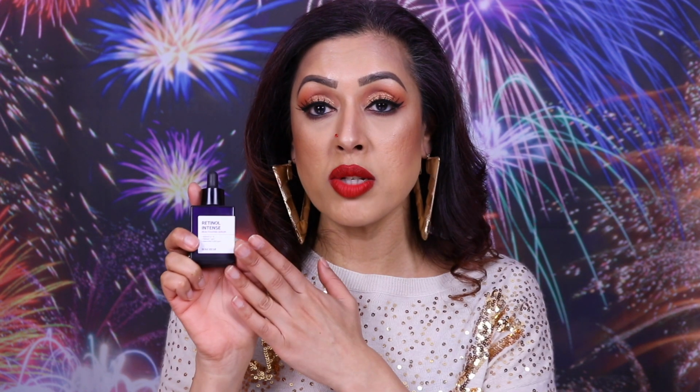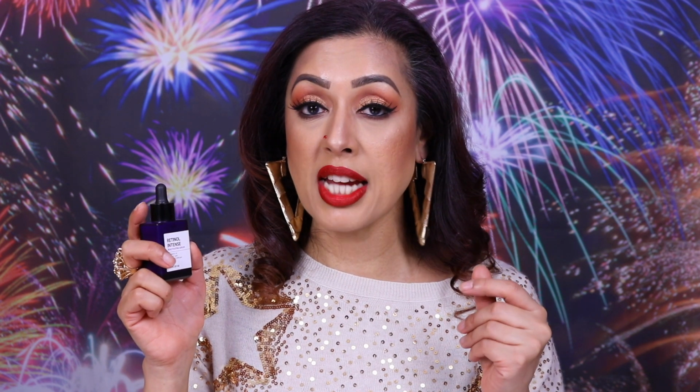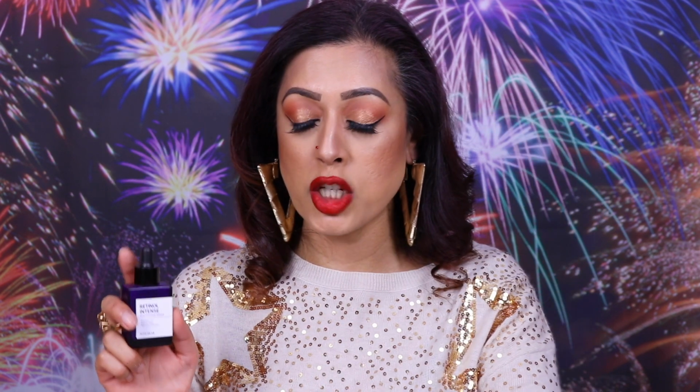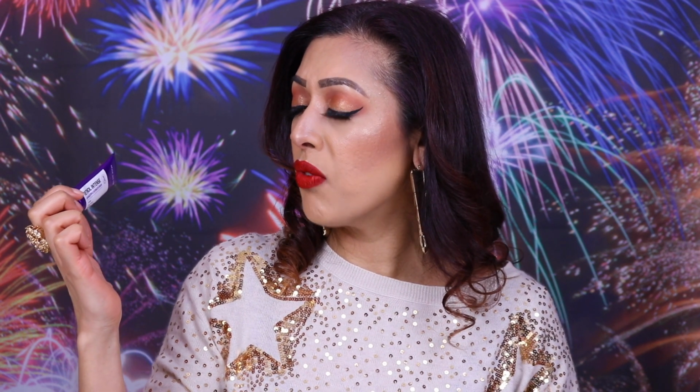I don't use any other acids in that routine when I use this because it is very, very strong, and because I find that it's got a slightly richer texture, I tend to use this at night time. So one night I will use this and the other night I will use this, and I will interchange between them. And following on from that is the Retinol Intense Advanced Triple Action Eye Cream, again by Some by Mi.